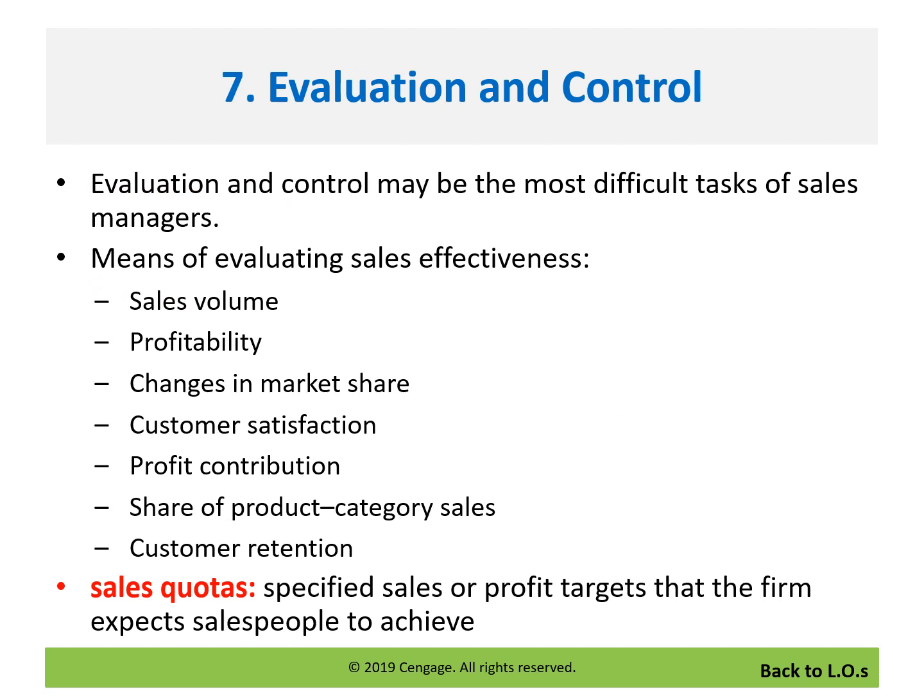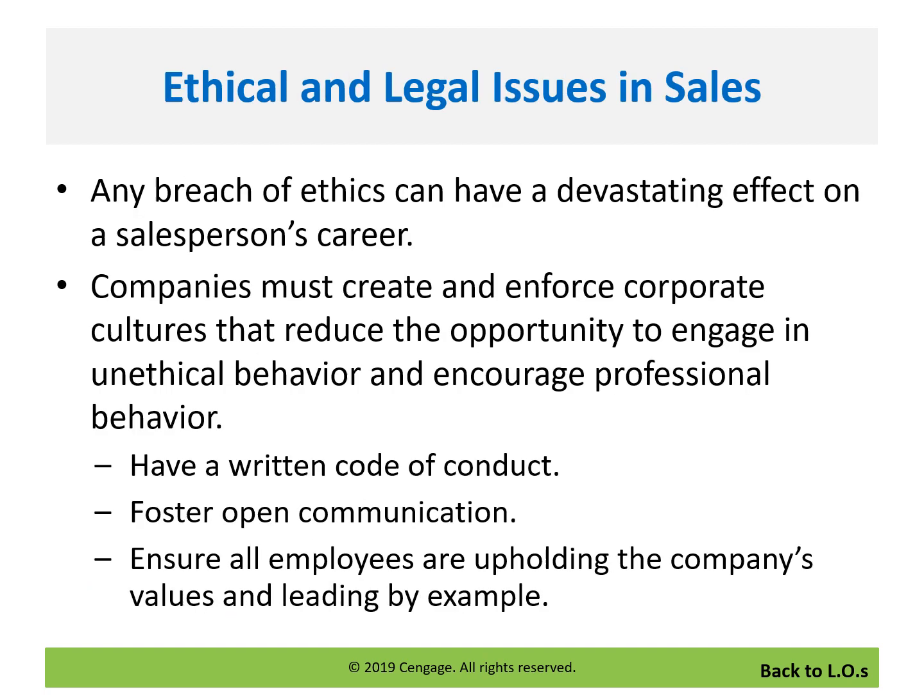Evaluation and control may be the most difficult task of sales managers. The means of evaluating sales effectiveness may involve determining the sales volume, profitability, the changes in market share, customer satisfaction, profit contribution, share of product category sales, or customer retention. Sales quotas are the specified sales or profit targets that the firm expects salespeople to achieve.